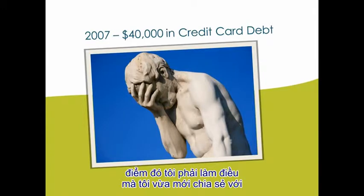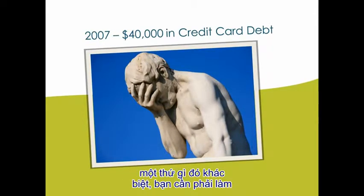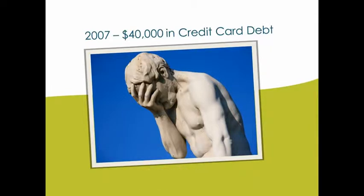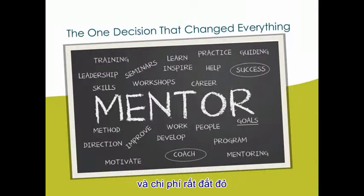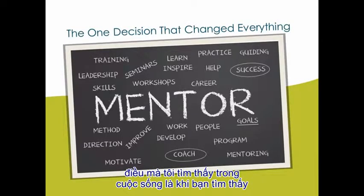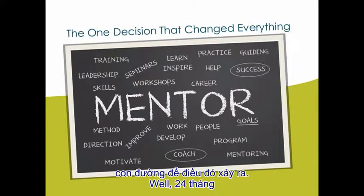And so I knew at that time I had to do what I just shared with you, which is if I want something different, I've got to do something different. And that's when I made a decision that changed my life, which is I decided to hire my first real mentor. And he was very expensive, and I didn't have the money. But what I've found in life is that when you find the why, you find the way. If you have a strong enough why, you find a way to make it happen.